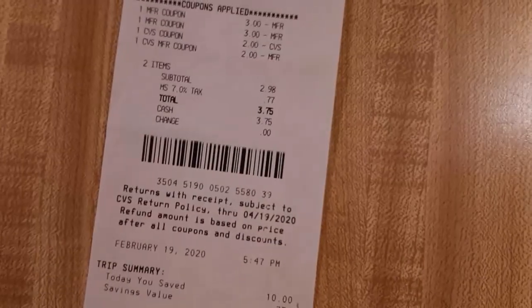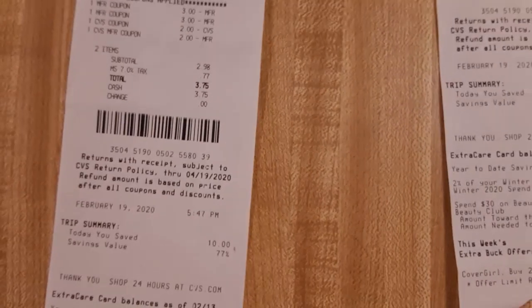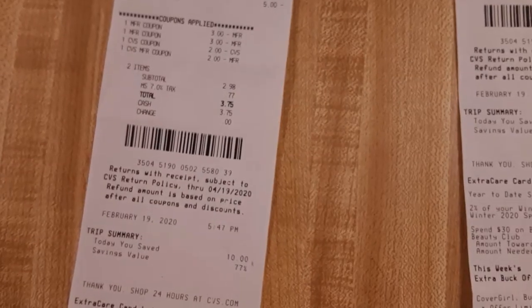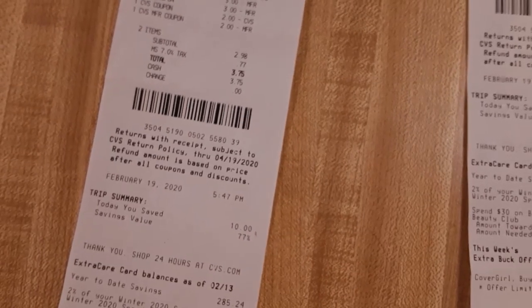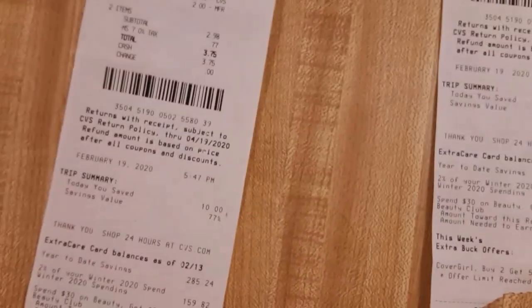But what the cashier ended up, or what the manager ended up doing, they saw what was going on, and I explained about the $3 CRT not working and all that kind of stuff. And what she ended up doing worked out to my benefit. She gave me a $5 extra care buck as a way to refund me that $3 CRT, and I guess she thought she was refunding me the other extra care buck that didn't work in the other transaction. But I guess, I wasn't really paying attention. I guess she didn't do her math right or whatever.